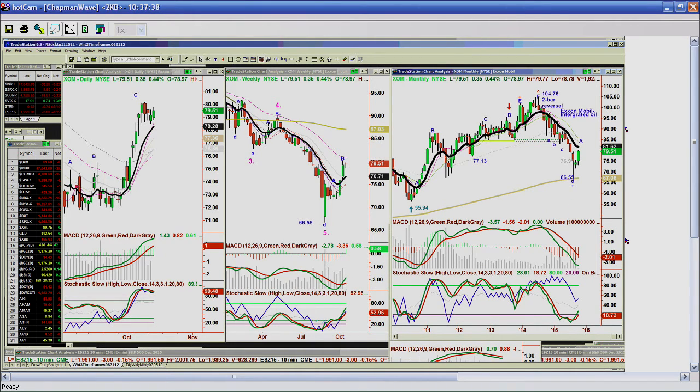whereas the resistance on the upside here is at 81.62 in the monthly chart, and all the way to the trend line support of 84.79. So I'm going to say that Chevron, out of the two of them, is probably a little bit weaker. Exxon's a little bit stronger. You could actually get a little bit of both.